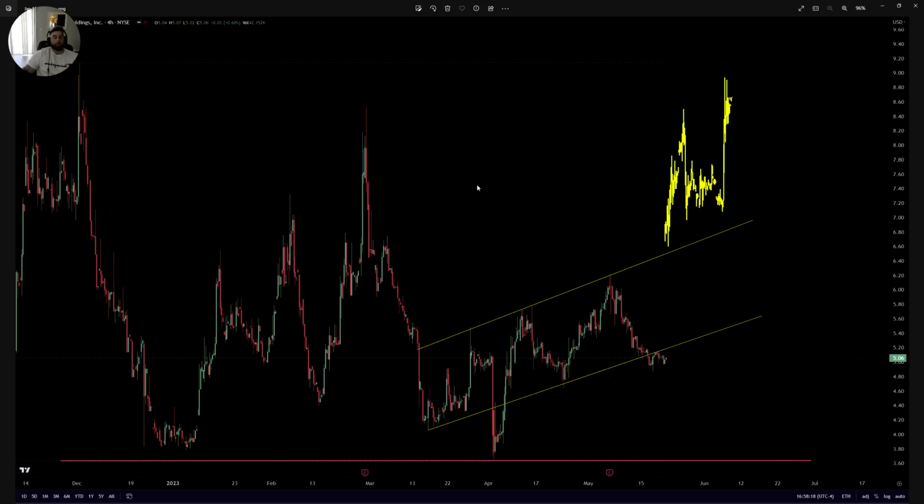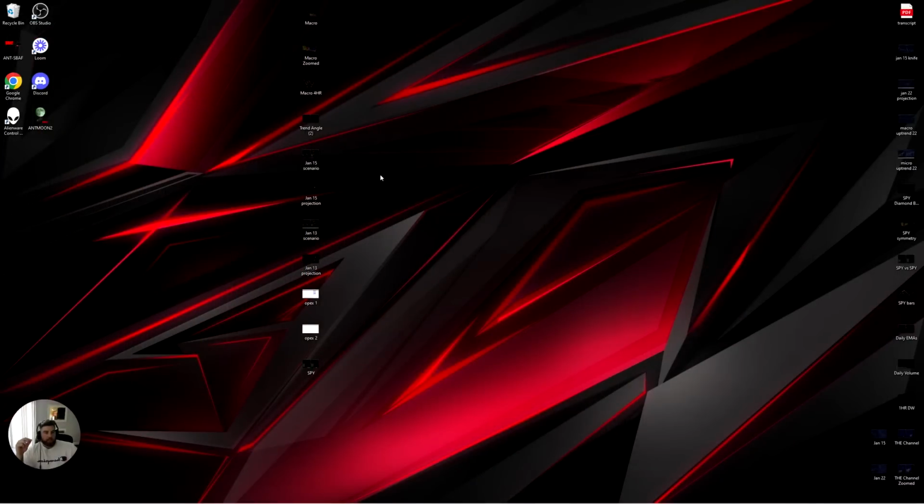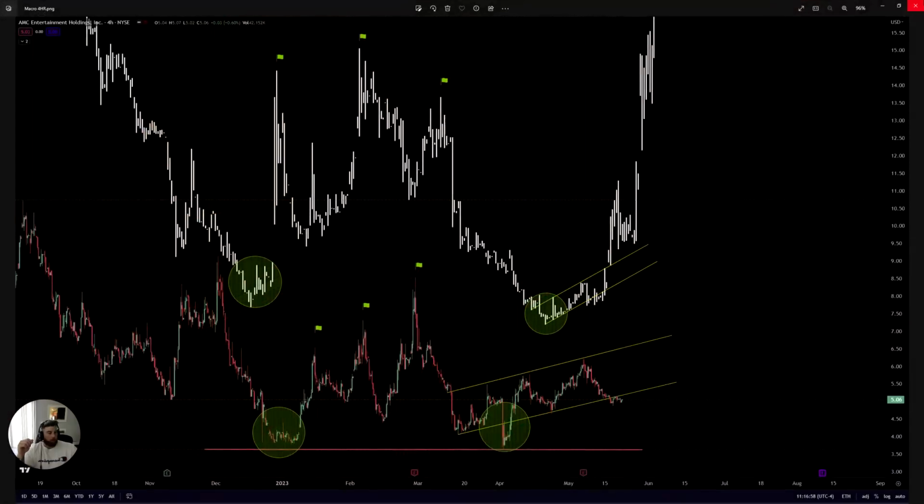So this would be the projected move. If we were in the January 15th sequence here, we could probably expect a gap up over this channel to the $7 range this week, potentially Monday. Now, there is a case that it wouldn't actually end up being on Monday.